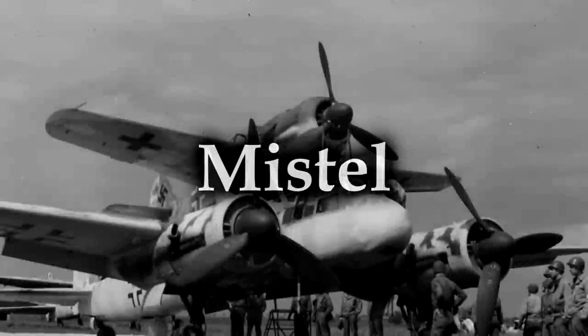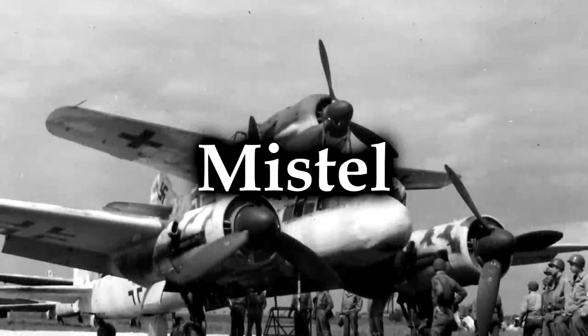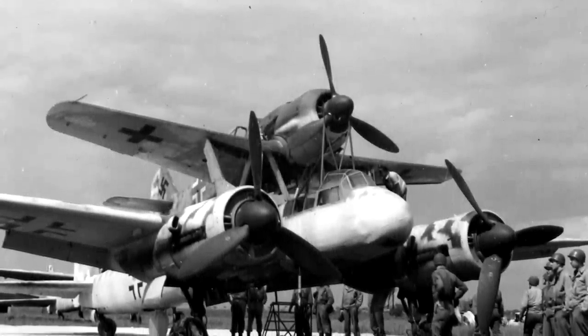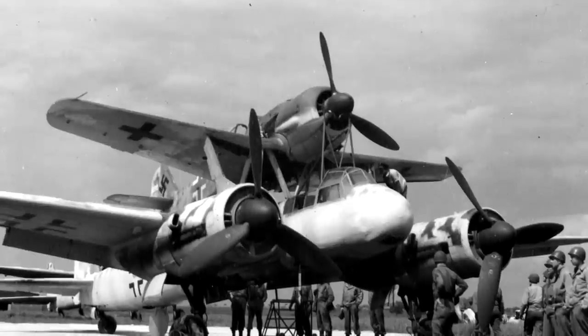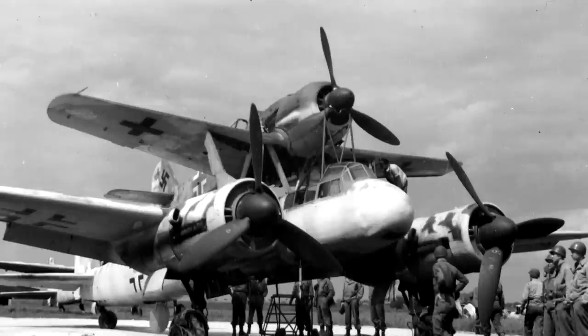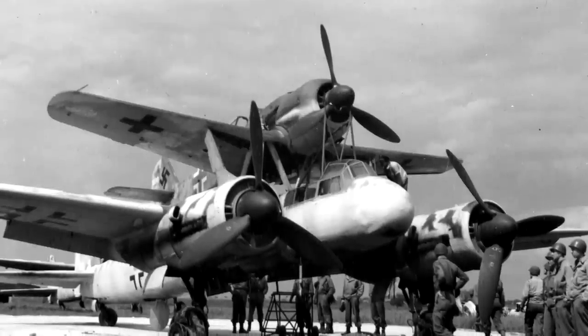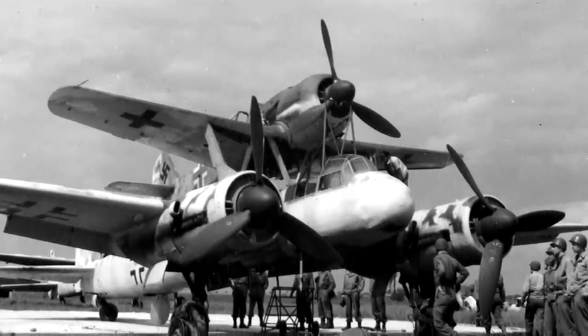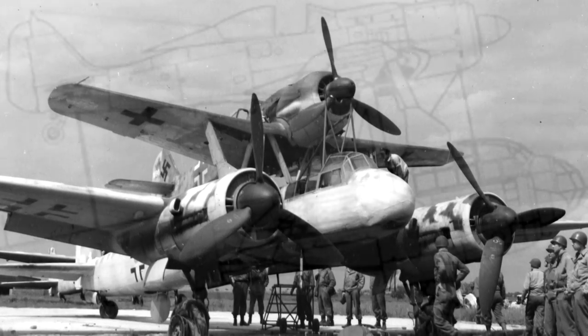The Mistel. Now, the Mistel is a little less Wunderwaffe and more just... what? Mistel is German for mistletoe, which is a parasitic plant. So, Merry Christmas, and yo, what is going on here? Why did they crash into each other? No. Okay, let me explain how this is supposed to work.